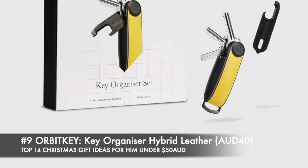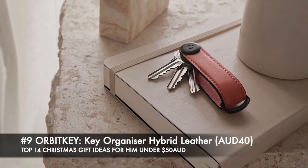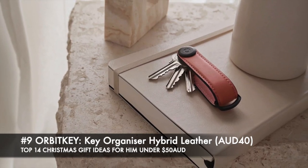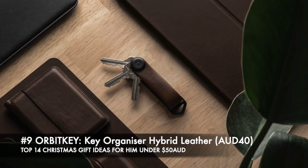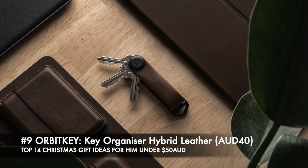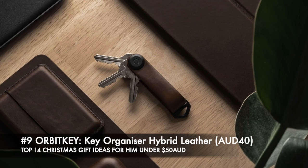style and functionality. Up to 7 keys can be neatly secured with it, keeping them from jingling or scratching other objects in your pocket or purse. Larger objects, such as car fobs, can be accommodated by an optional D-ring attachment, and the small design features a stainless steel locking mechanism to guarantee keys stay securely in place.